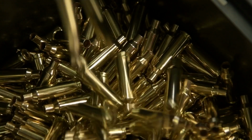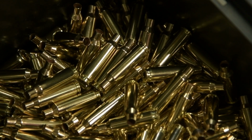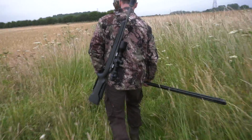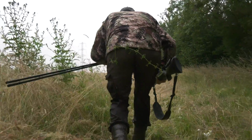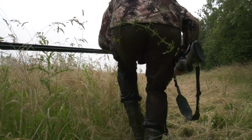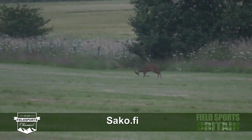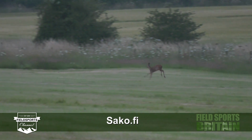So these bullets are the same, but different. You wouldn't carry multiple rounds just in case, but it's worth considering whether you're using a Lamborghini to do the work of a Land Rover. Next time, Paul is out using the Sako Gamehead Pro on roe. In the meantime, find out more about these rounds at sako.fi.